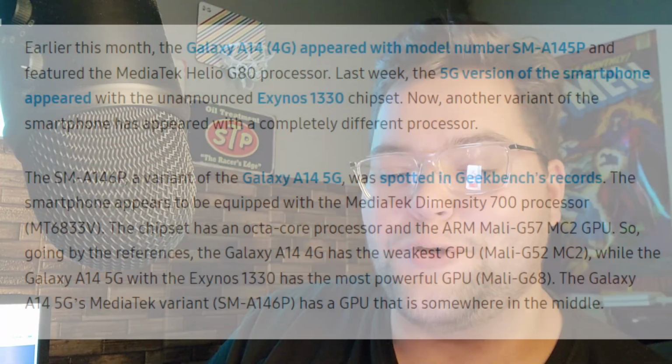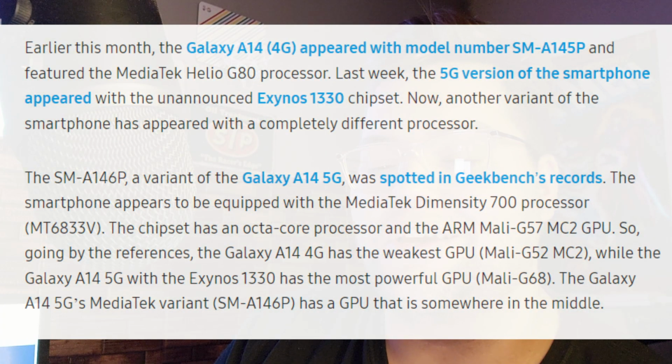So those are specifications that we are speculating, I guess, and we actually just got some news from Sam Mobile today in a different article, so if you want to read this one as well, leave it down below. But it says some versions of Galaxy A14 5G could feature a Mediatek processor, and Mediatek has been pumping out some pretty decent processors, honestly.